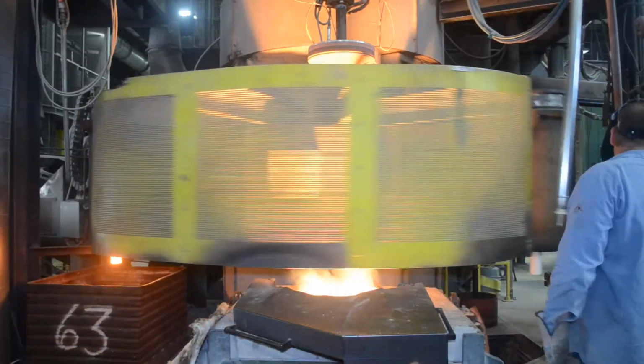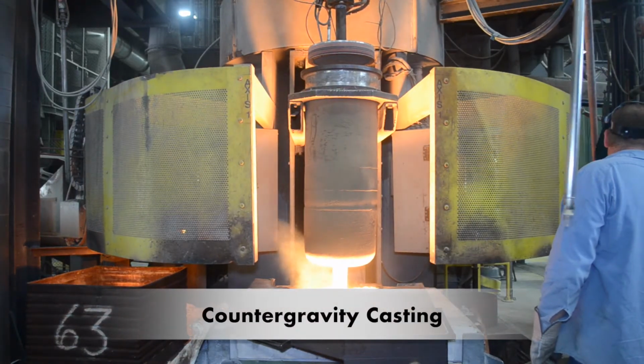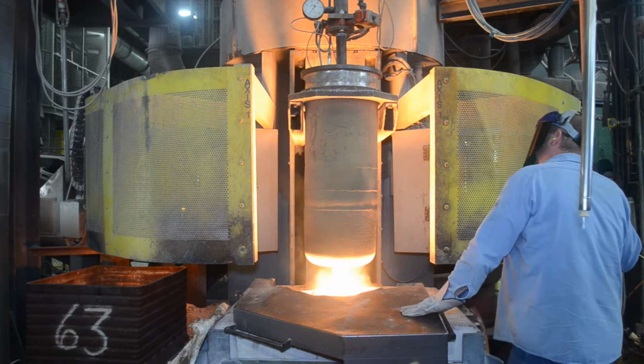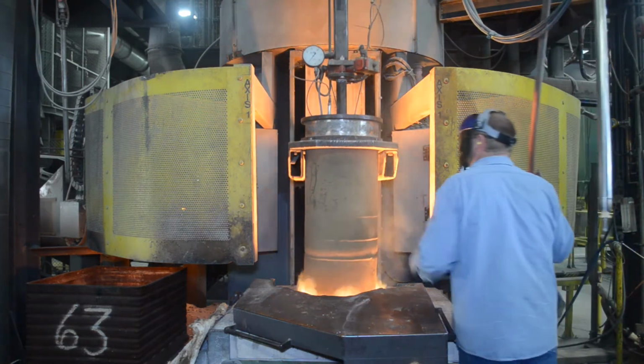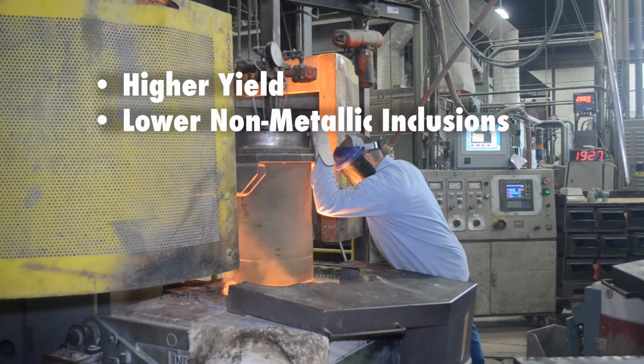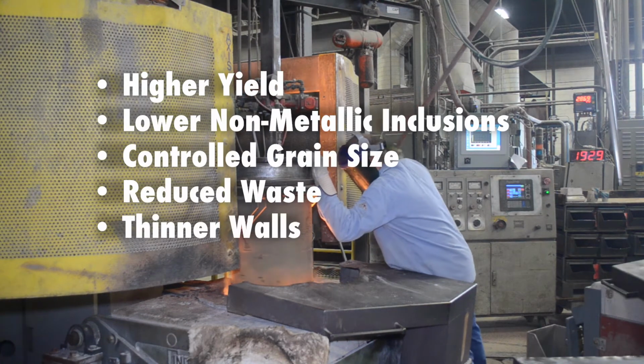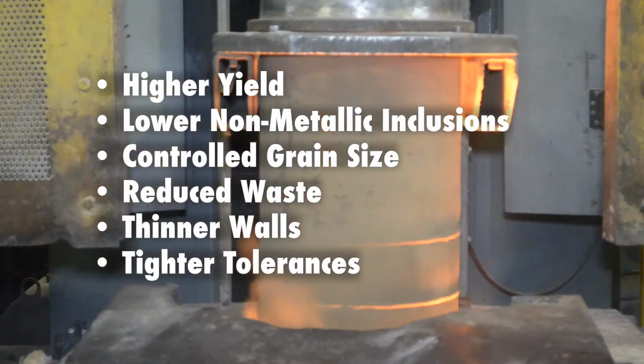Hitchiner uses its exclusive countergravity casting services to cast the mold. The advantages of countergravity casting over gravity pouring are numerous and well documented. They include higher yield, lower non-metallic inclusions, controlled grain size, reduced waste, thinner walls, and tighter tolerances than achievable by the best traditional methods.